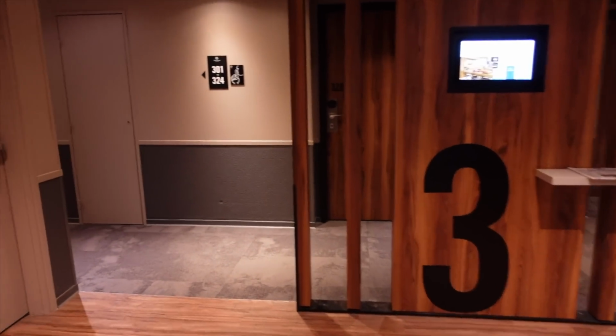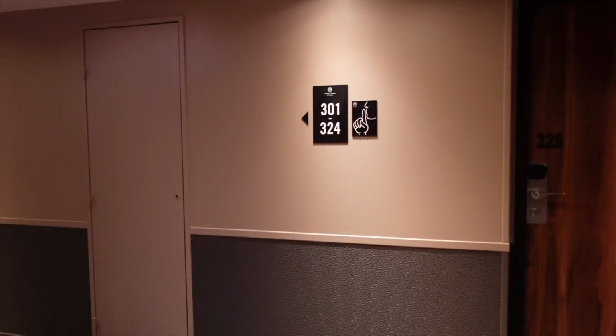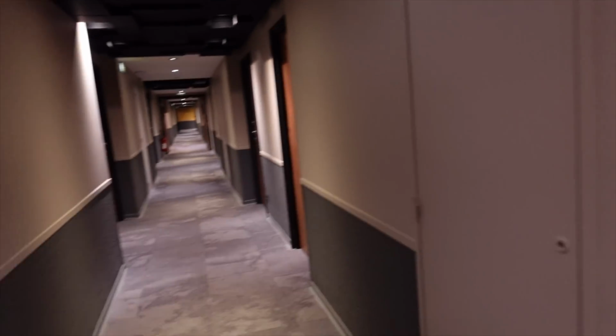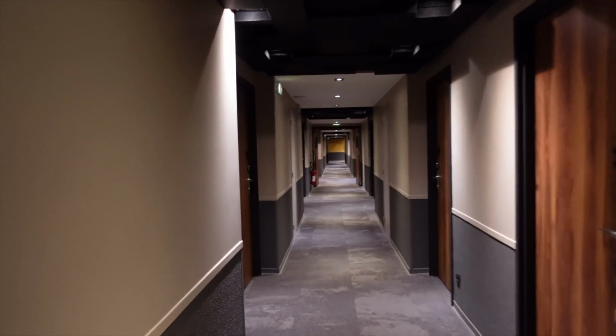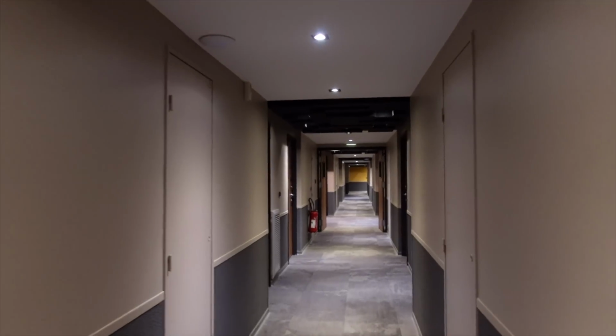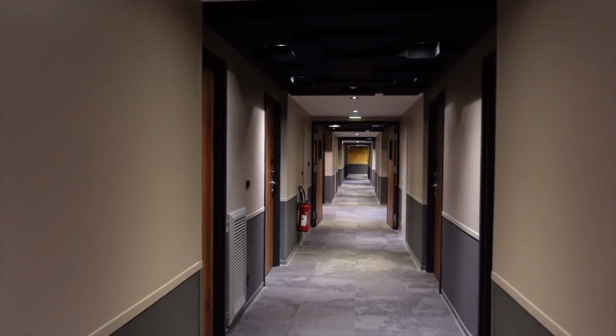3rd level. My room is number 301, which is actually a very nice room, very conveniently located right at the end of this hallway here. So it's a corner room, which I like because it's quite quiet, you know. It's also a very easy journey to it because it's literally at the end of this hallway.